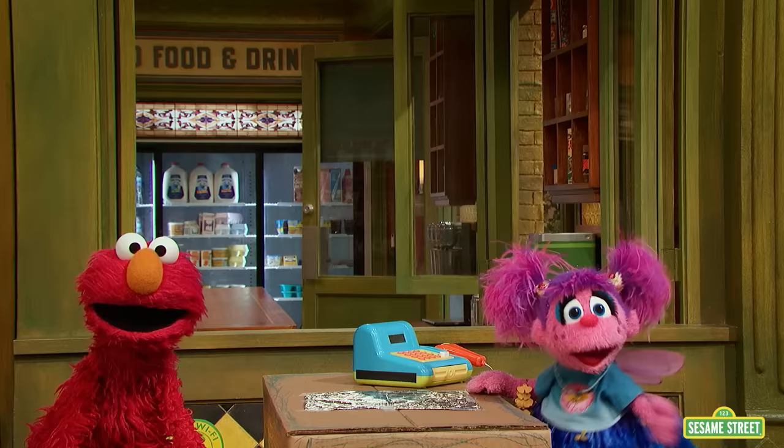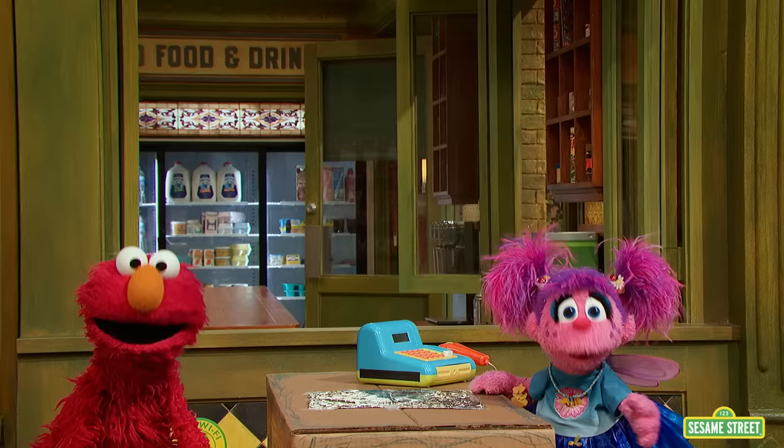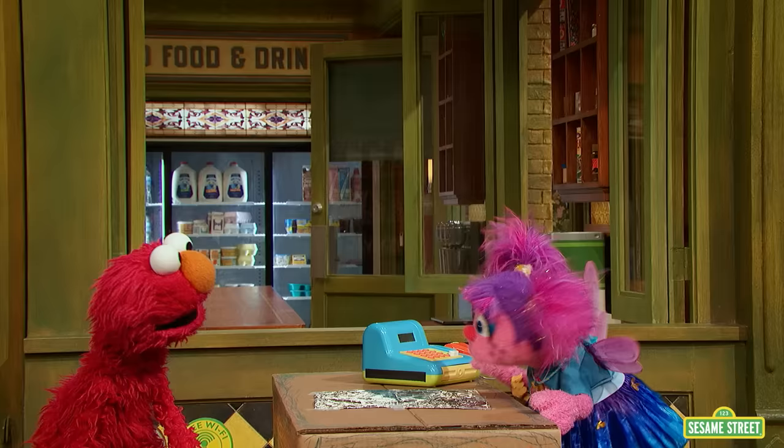Here's some olives and an apple. Beep, beep. Okay. Oh, hi. I hope you had fun finding out about supermarkets today on Sesame Street. Yeah. You can play supermarket, too. Give it a try. It's fun. By the way, I scanned your food, and it comes to a gazillion dollars.